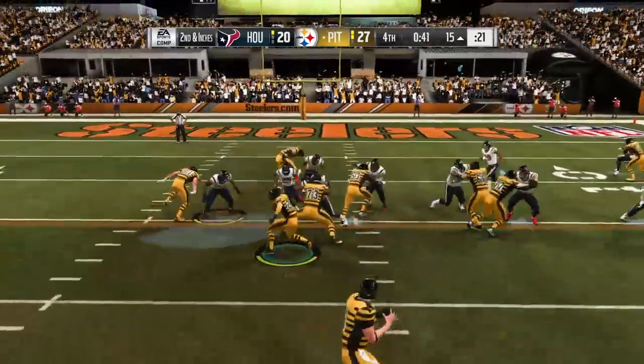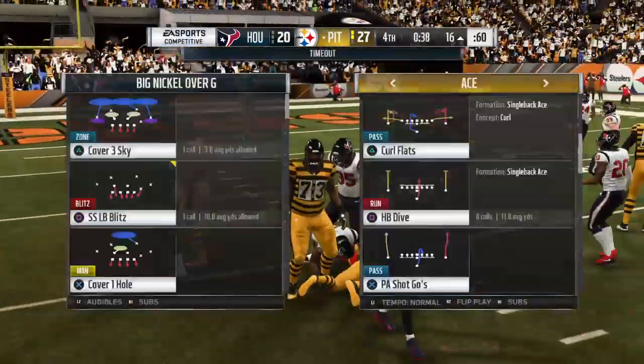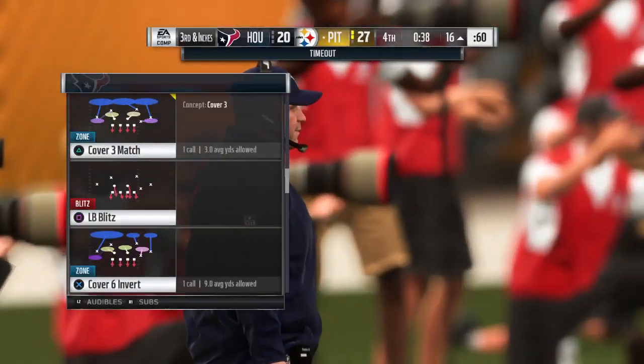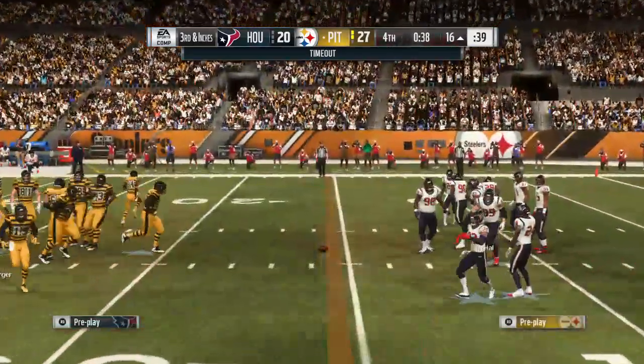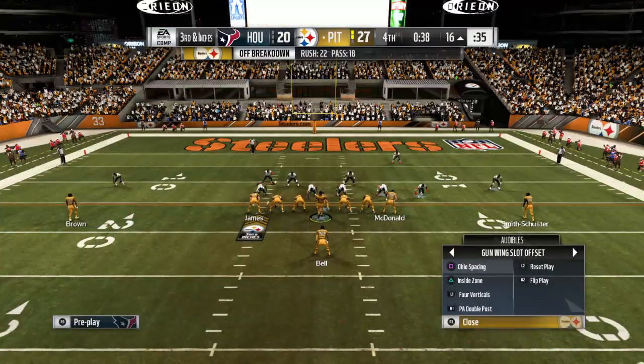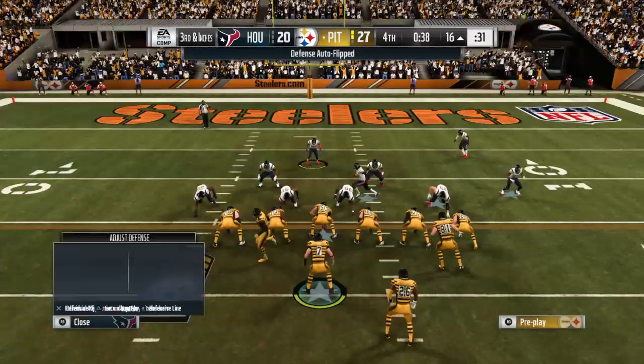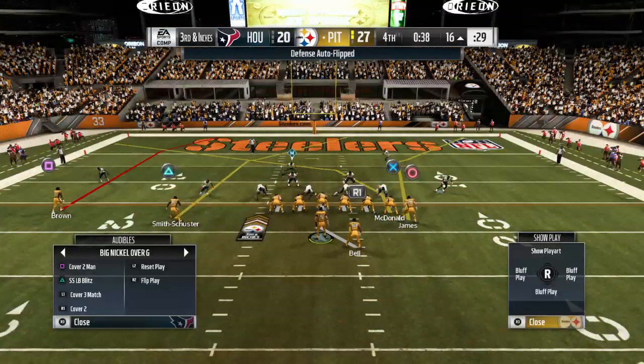2nd and inches. Roethlisberger with a give to Bell. And he's going to be met at the line of scrimmage and taken down. The Texans going to signal for their 3rd and final timeout as they stop it here with just under 40 seconds to go in the game. 4th down.